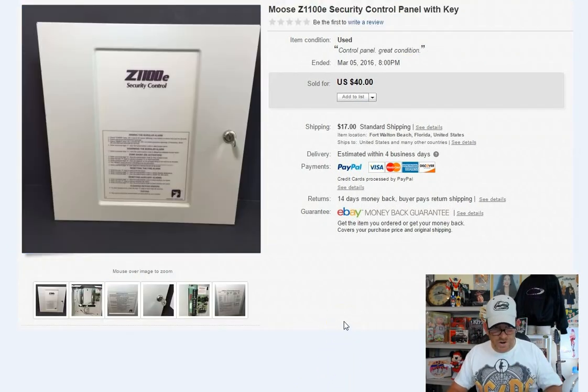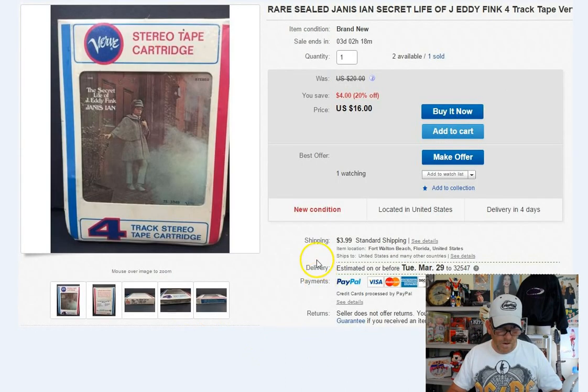This was just a security control board that I picked up. Didn't really know anything about it, but the Moose brand, when it comes to security and the control panels, does really well. I ended up getting $57 shipped out of this. I did have the key, and it's got the board inside, so they were happy with it. Here's another one of the cartridge 4-tracks, and I ended up getting $17.99 for this one. It's sealed, so yeah, always good stuff.